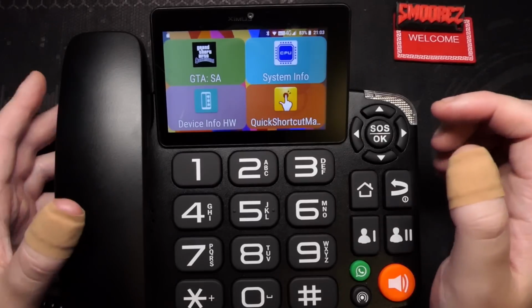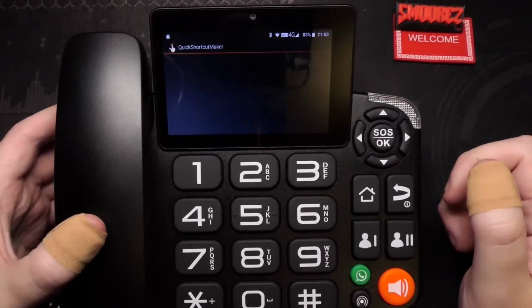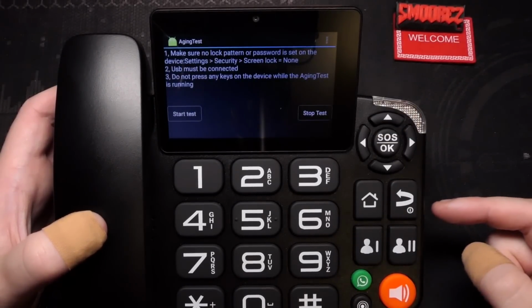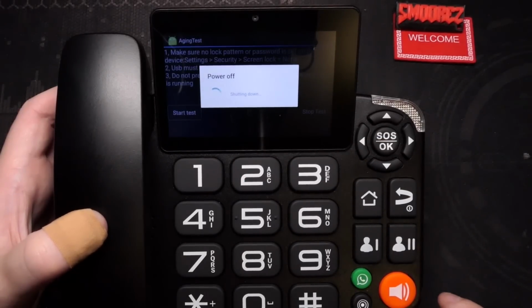Since we're talking about specifications, and I just mentioned how there's not really much in the system, I'm going to open up QuickShortcutMaker just to see if there's anything worth showing. Well, straight away, we've got the aging test, which is by this company. Make sure no lock pattern or password is set on the device. Start. Oh! Uh-oh.